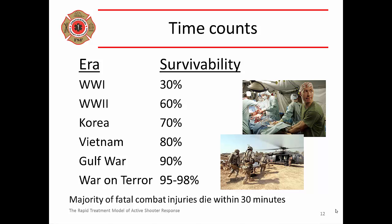And as the mentality and the training has changed over the years, you can see that up to now, the survivability rate is 95 to 98%. A lot of that is because we've changed what we've done over the years. We've changed how we've responded and what we've responded with. Certainly we have better equipment available to us. We have better training, and we're learning new medical procedures and new tactics. That's one of the reasons, again, for EMS to be taking part in this whole event.